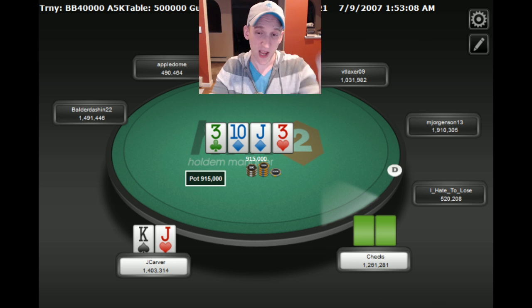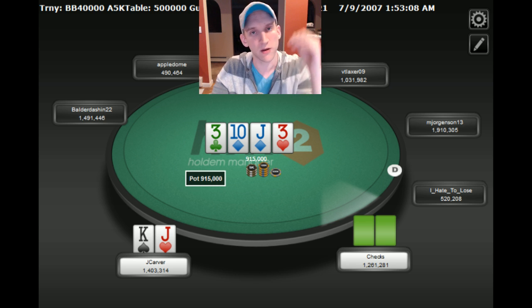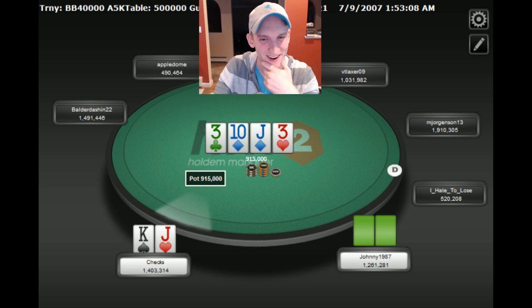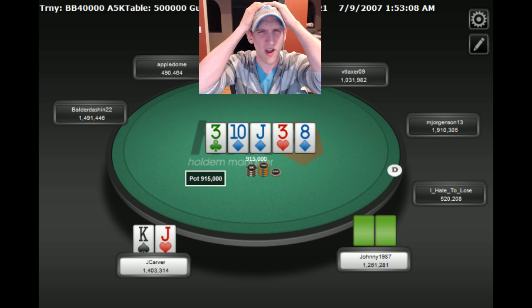He decides to check, which is surprising, but makes me feel really good about our hand now. Although I suppose he could have quads and is just like, I'm going to be the trickiest little guy you could ever ask for. All right, and we decided to check here, which I actually think is catastrophically bad.